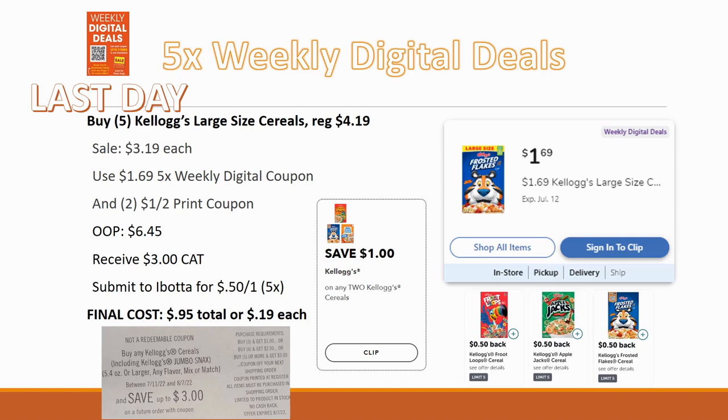The way you want to do this is grab 5 Kellogg's large size cereals. They include Apple Jacks, Fruit Loops, Frosted Flakes, mini wheats. I'm trying to think if there's anything else. There might be one other one that is included there. You want to grab 5 of them. Make sure that all of the Ibotta rebates are still available to you as well.